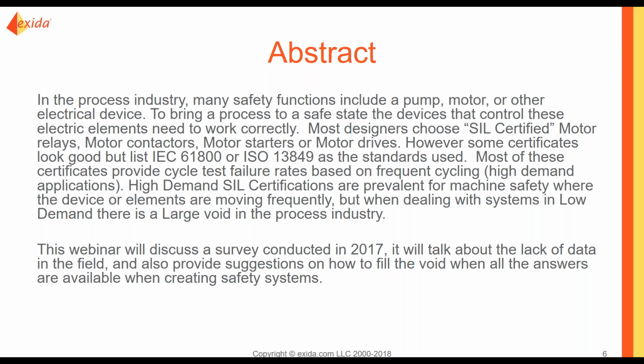Okay, let me put on my motor controller hat and go over today's abstract and why everybody on this call is here. I'm going to read this abstract just to get us all on the same page, and then we're going to dive right into it. So in the process industry, many safety functions include what? They include a pump, a motor, or other electrical device. Now, to bring a process to a safe state, that device, or the devices that control these electrical elements, need to work correctly. Most designers choose what? They choose SIL certified motor controllers, motor relays, contactors, and drives.